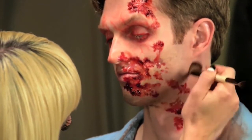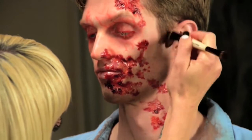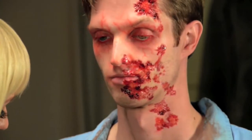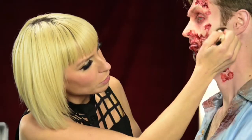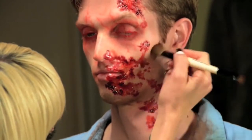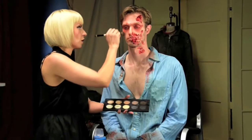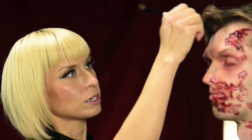Again, this is just a zombie, so it's not too important to make them look like a natural skin tone. They will look a little bit grayed out in some areas. Don't forget the temples as well. And go right back into the hairline, right under the cheek. And don't forget the sides of the nose. Just follow all those natural bone structures around the face. This is just basically contouring. You can also go up into the forehead and right into that hairline, bring it down.